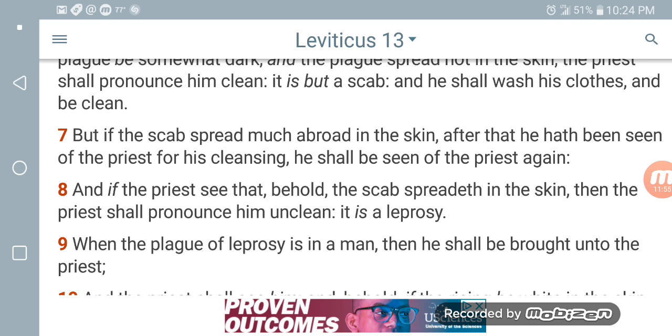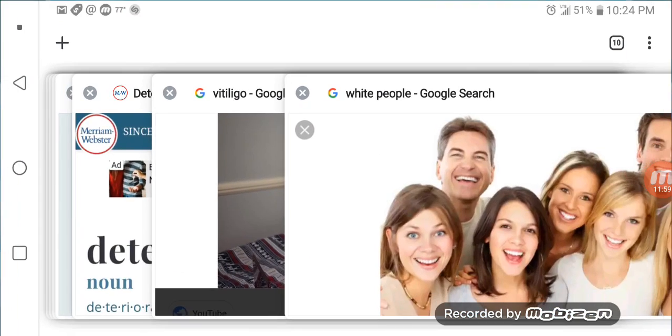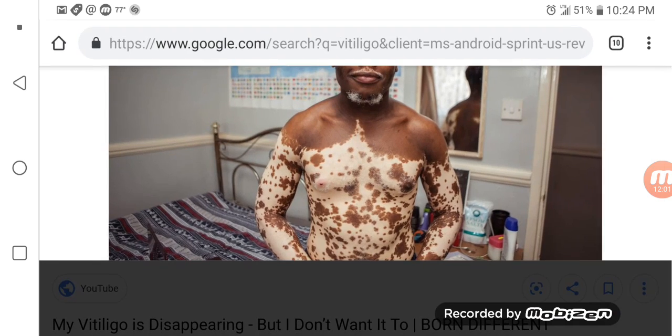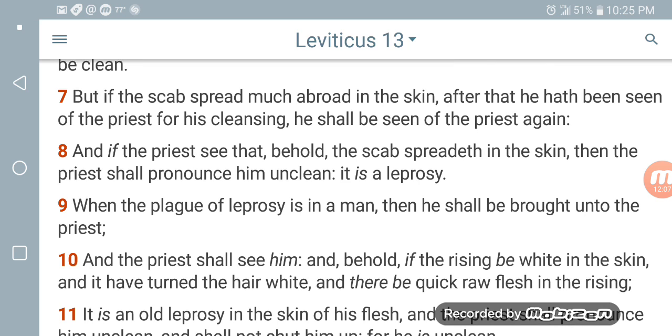And what was it just doing right here? It was spreading. Going back, it says, "And if the priest see that, behold, the scab spreadeth in the skin, then the priest shall pronounce him unclean. It is a leprosy."